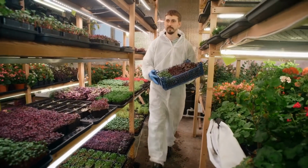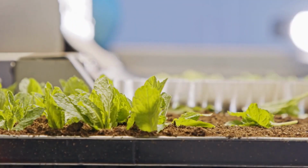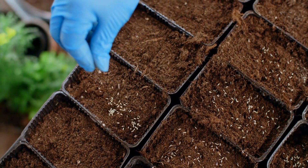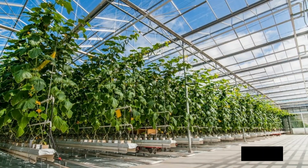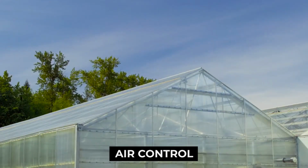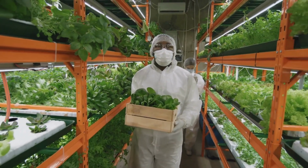Vertical farming is becoming more popular, and the level of vertical farming technology and innovation used to operate them is improving at a rapid rate. Vertical farming relies on controlling key aspects of the growing environment to increase grow time and crop yield. Vertical farm technology has key areas like CEA, controlled environment agriculture, lighting technology, air control and IoT integration. Let's explore each component and the vertical farming technology behind them.